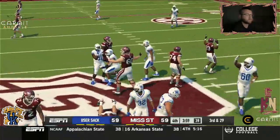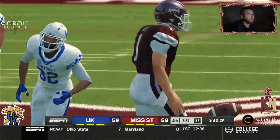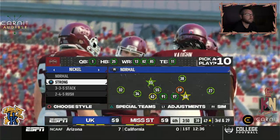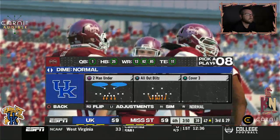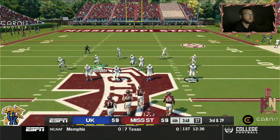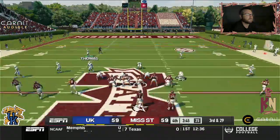That's a big-time sack by the safety, and the defensive coordinator's got to love to see this willingness to take a chance there and be able to come up with a sack. Would not shock me at all to see this defensive coordinator continue to be aggressive later in the game. So another third down here, and this time it's third and long.